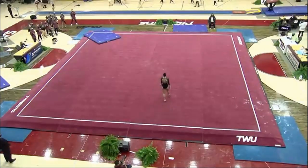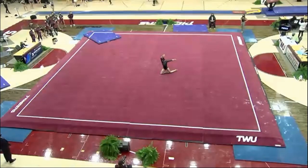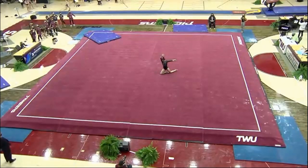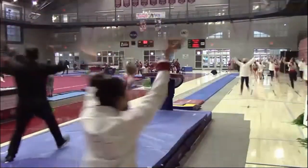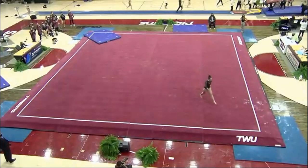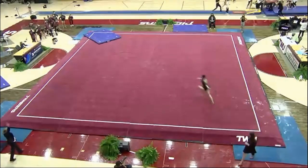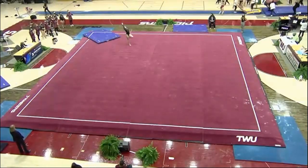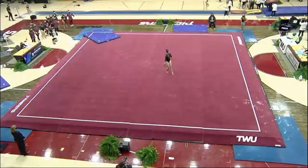Very interesting dismount down here on the beam that we just saw from Centenary's Sierra Ponder. Alex is up on floor. Yep, there she goes. Alex has a very interesting music to go with her floor routine. Another great landing. Another beautiful vault from Evie Schaefer. And it looks like they might go 10 again. Looks like back-to-back. Another 10. Wow. Back-to-back perfect 10s, which I believe is a career high for her.